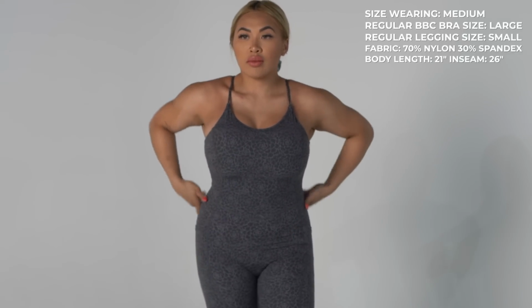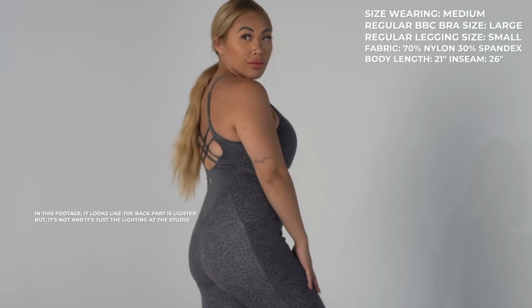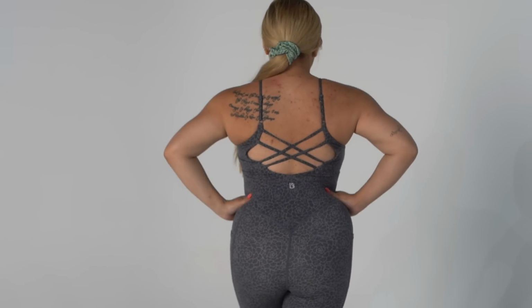So what I love a lot about this is that there are some side pockets. I know a lot of my girls out here love the side pockets, so you guys are definitely gonna like this one. And surprisingly, being as short as I am, this wasn't too long. I think it was the perfect length actually, being 5'1" and 3/4. So I was really happy with the length of this on me.